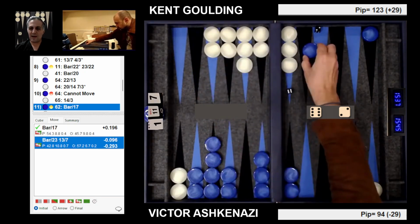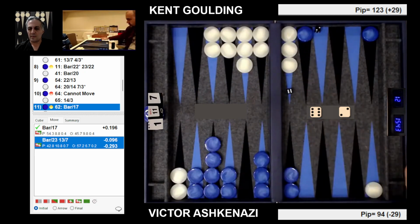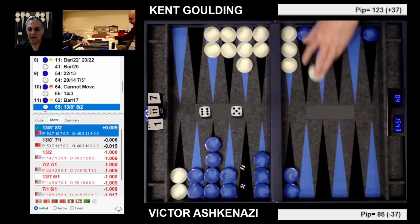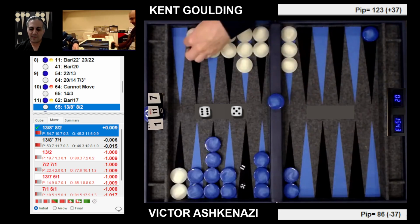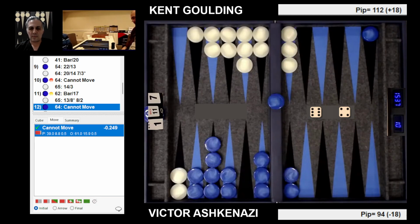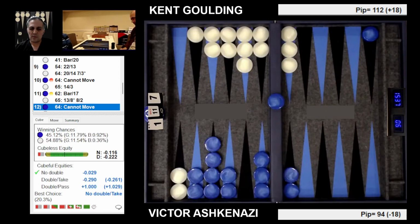It does leave 5s and 1s to hit, but that's what you have to do. 6-5. So there's the 5, it hits, and now he doesn't have a good 6, so he has to slot his 2 point. Victor's looking for a 2. Not quite a double yet. He's still a slight underdog.